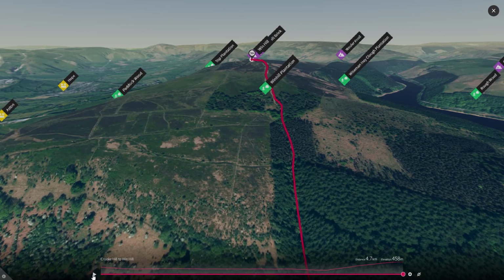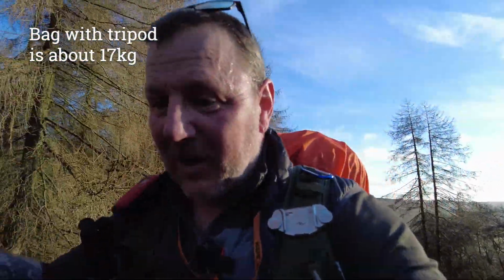Doesn't help carrying 20 odd kilos on your back though, does it really? It just keeps telling me I have to make my bag lighter. But what do I leave out of it? That's the question. I even took my drone out this time, because I'm not bringing my drone up for the fun of it. But yeah, what do I leave out of it?